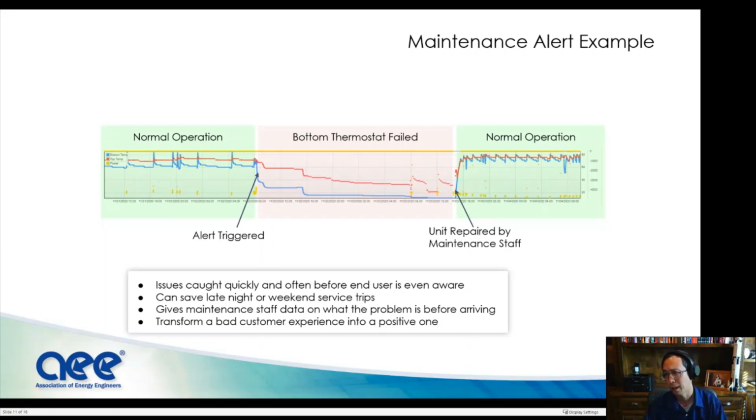We deploy a lot in multifamily, in apartment complexes, and the maintenance staff really like this too, because now it gives you data. Their maintenance techs go in knowing what parts to look at first, and it just reduces their repair time, and oftentimes saves a middle-of-the-night or weekend call.